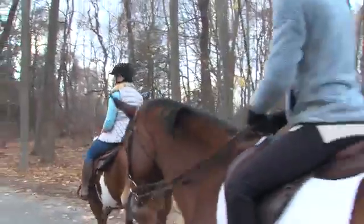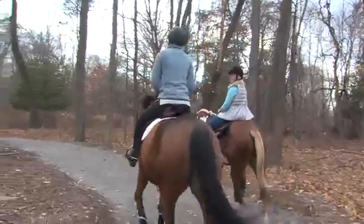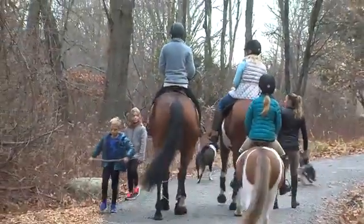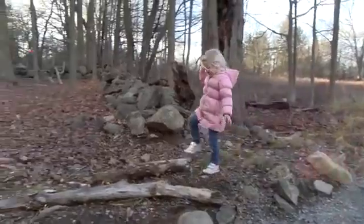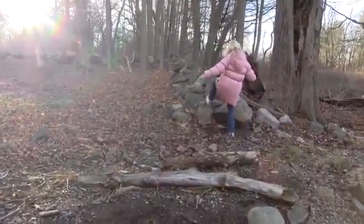Do you gallop through here, or do you just usually take nice strolls? We usually just take it pretty easy because it's used for the horses, but we also have kids on dirt bikes and people on bikes and babies in strollers, so we take it pretty easy. Every once in a while we'll pick up a little trot, but we like to keep it slow and steady.